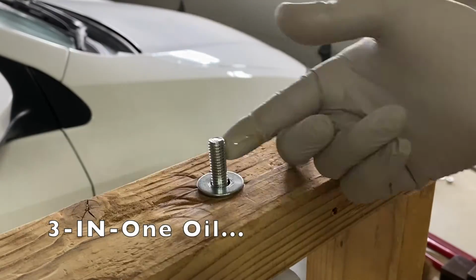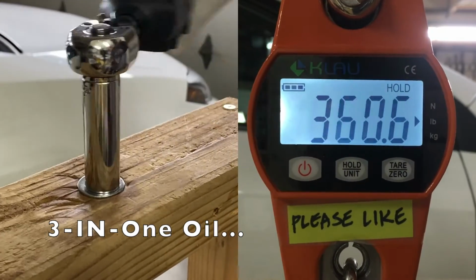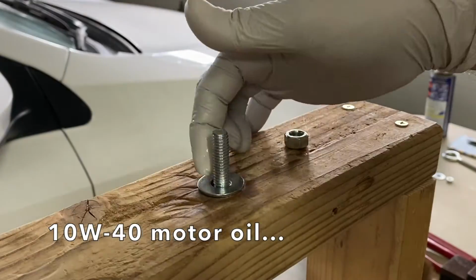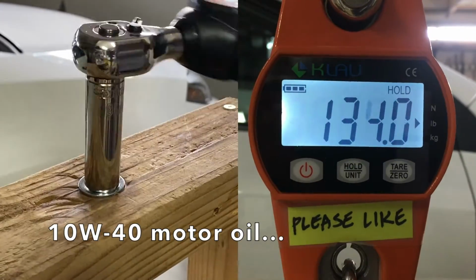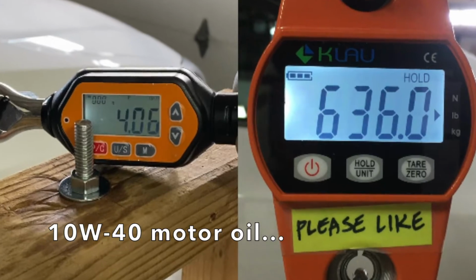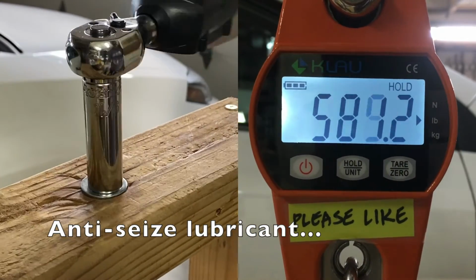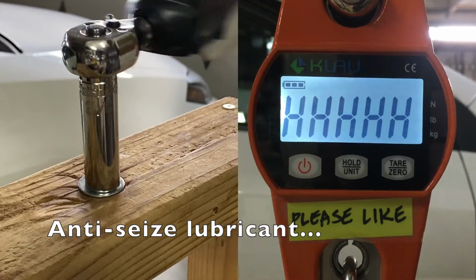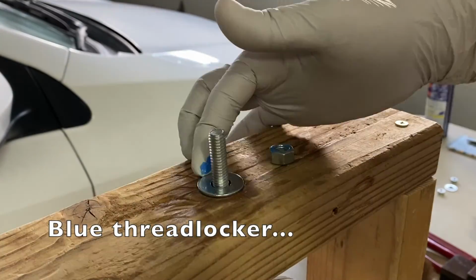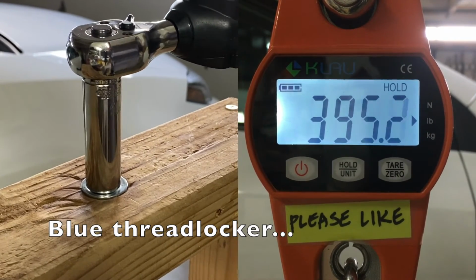3-in-1 oil resulted in 533.4 pounds. 10W40 motor oil resulted in 636 pounds. Anti-seize lubricant exceeded the scale limit of 660 pounds. That probably wasn't good for my scale. Oops. And finally, blue thread locker resulted in 406.8 pounds.